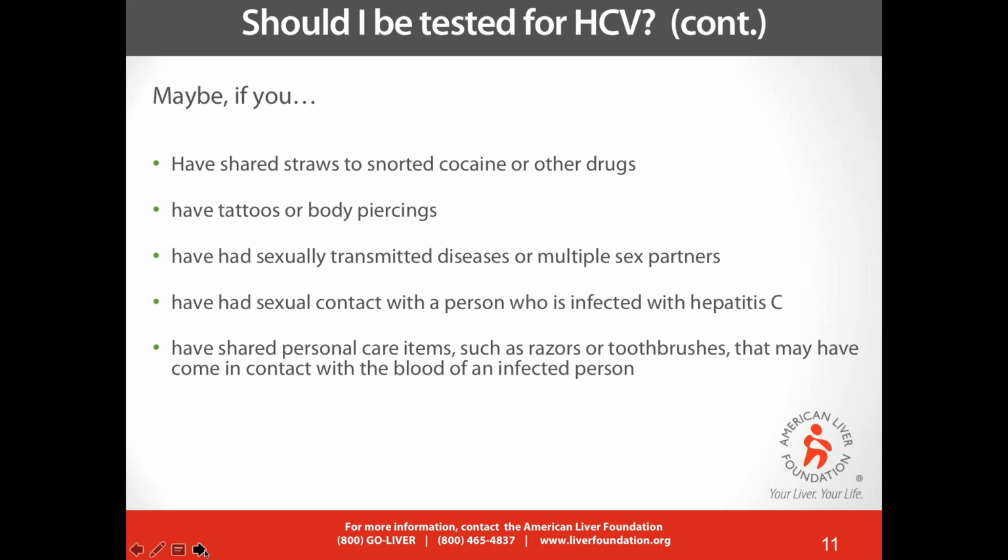Chances are by the time I get to Carla to give her a tattoo, I may reuse somebody else's ink, because maybe there's a certain shade of blue she wants, and I've already used it 3 people ago, but I have a little bit left. So chances are that's how a lot of it happens.